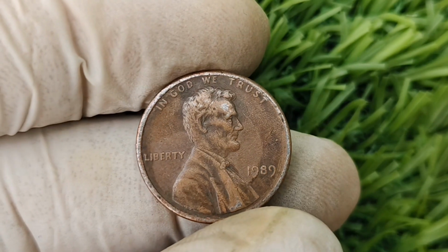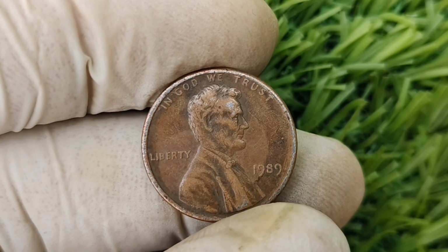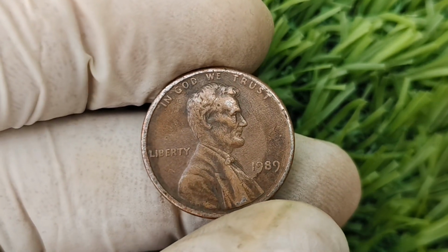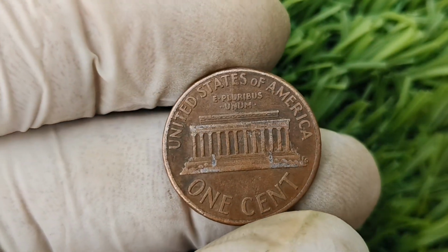No mint mark under the date. That's normal for Philly coins. Look for extra sharp design details, like Lincoln's beard looking extra fuzzy, and crisp errors like doubling, especially on Liberty or In God We Trust. If you think you've got a hot one, don't just take it to your local coin shop and hope for the best.